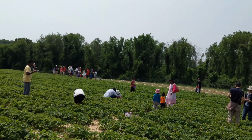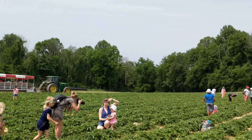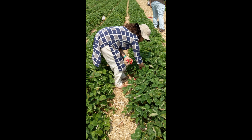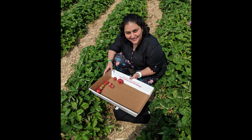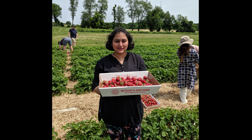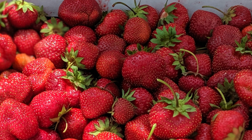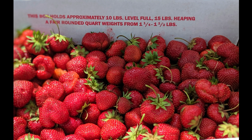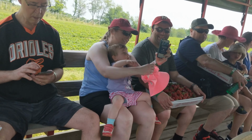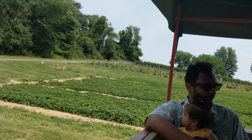They guided us to one row and we could pick our strawberries from that row. So we picked our strawberries, we ate a few while we were there. These were such beautiful, such wonderfully sweet strawberries. So once we were done picking, we took our box full of strawberries and went back to the entrance in the same tractor that we came in.